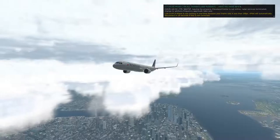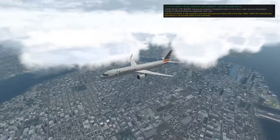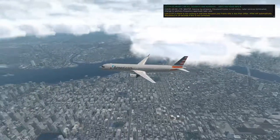Yep, let's jump outside the cockpit here, get more frames. For whatever reason, I'm losing frames.